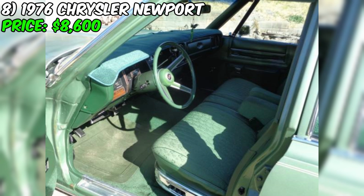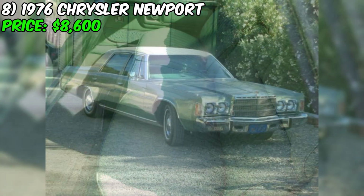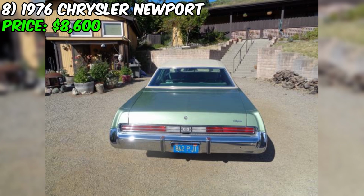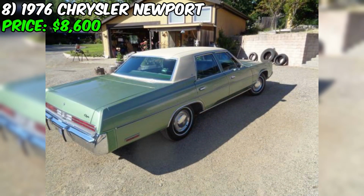Now, I know what you're thinking. But wait, isn't $8,600 a lot of money for an old Chrysler? And sure, it's not exactly pocket change. But when you consider the car's incredible condition, low mileage, and long list of features, it starts to look like a pretty darn good deal. These Newports are getting harder and harder to find in this kind of shape, and the prices are only going up as more collectors start to take notice.